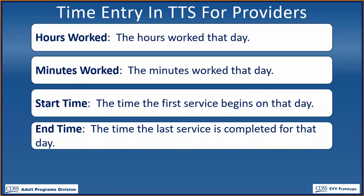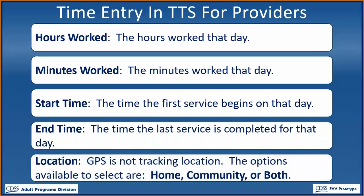Providers will also have to enter the location. GPS is not tracking the provider's location. Since GPS is not tracking location, providers will need to select where the services are provided. The options available to select are Home, Community, or both.